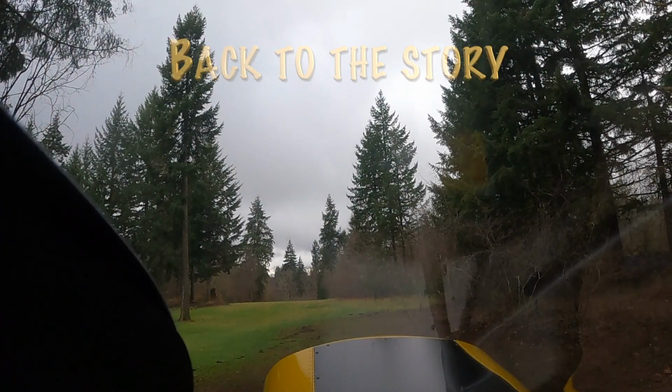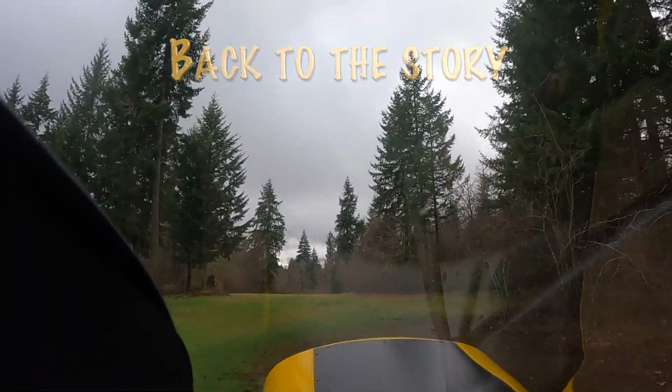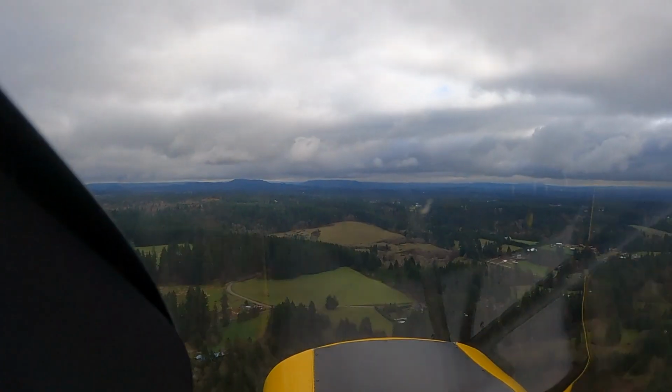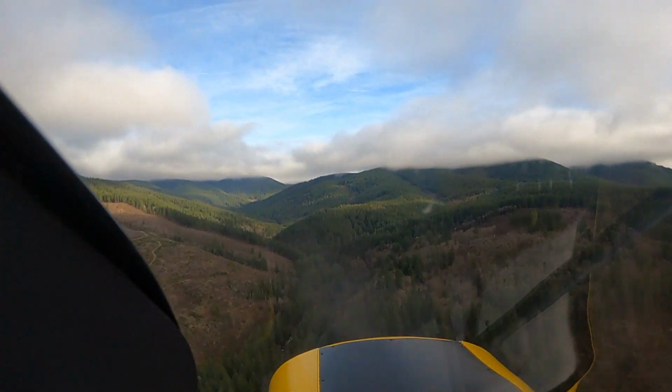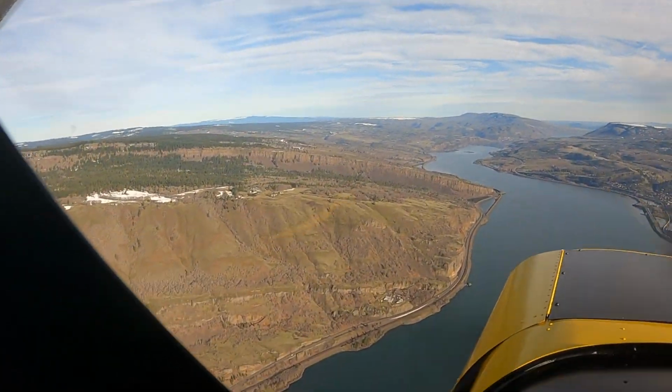I'm departing my home strip here today, and it's a welcome relief to get the heck out of here. We've been in this weather pattern where almost every day I wake up, it's fog. And so to get out of here and get over to some clear blue skies is a much needed break from the fog. It really starts to get me down after a while.